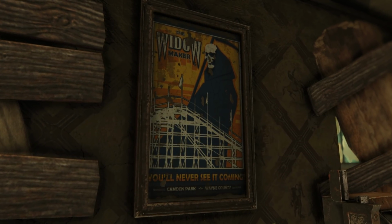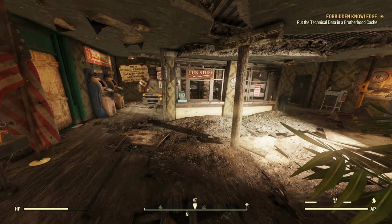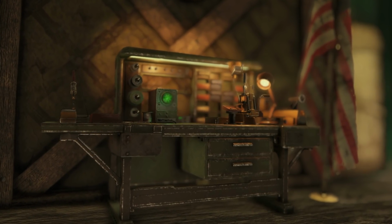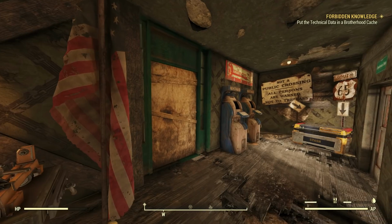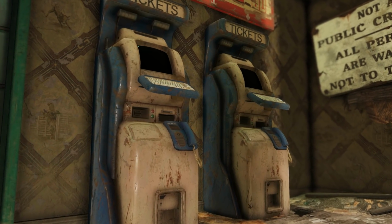And here we have a cool sign for a ride called the Widowmaker at the Camden Park, which is a very scary looking sign. Don't think I want to go on a roller coaster called the Widowmaker. And here we have a crafting bench. We have a tinkerer's workbench, which is fantastic. Sometimes you get something like a cooking station, or maybe an armor workbench at the train stations. I don't want that. Give me something useful like a tinkerer's or a weapons bench, which is very, very cool.